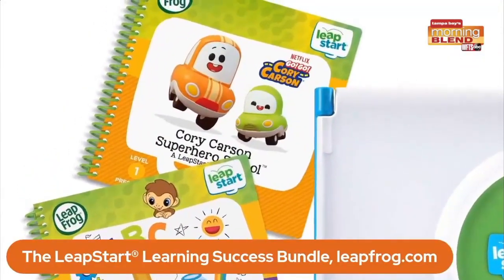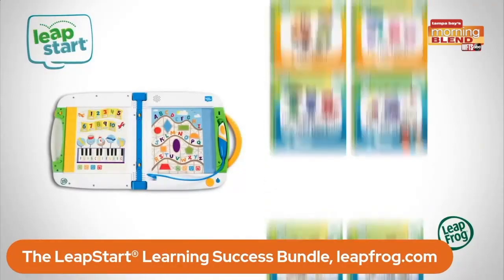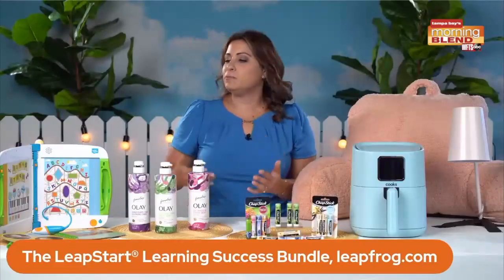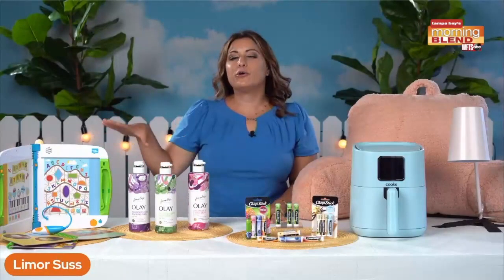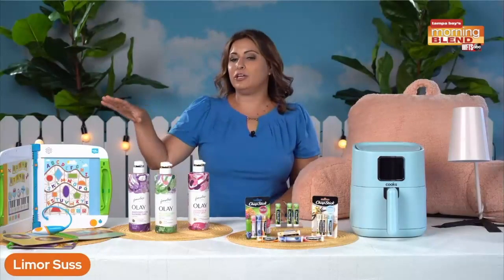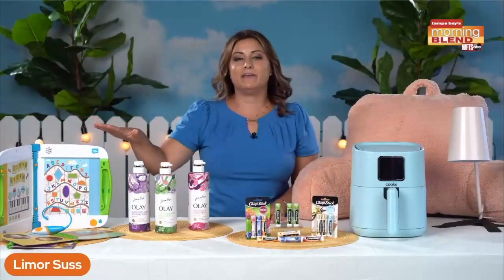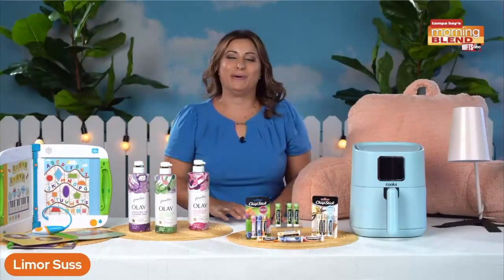It comes with 2 preloaded books and an easy-to-hold stylus, which promotes proper writing grip. It neatly clicks into the cover for storage, and it can be expanded with additional books sold separately with more than 30 activities for every book. And you can check it out at leapfrog.com. And I have to tell you, this is like a lifesaver in the car, at hotels, at grandma's house, wherever it is you're going, you want to grab this.